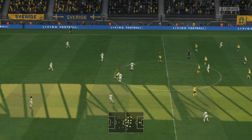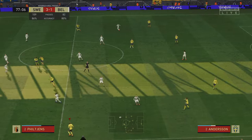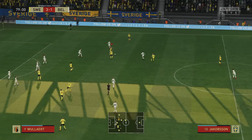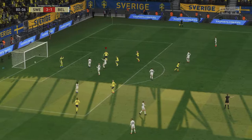Well, the action continues, and no shortage of goals. 3-1 as things stand. Space and time for the cross. Gives it a go. Well, closed down straight away. Tremendous intuition to win it back. Stina. Oh, in with a chance. There's the goal. Surely now that is that.